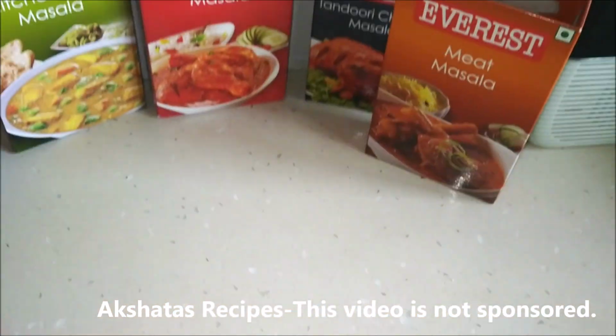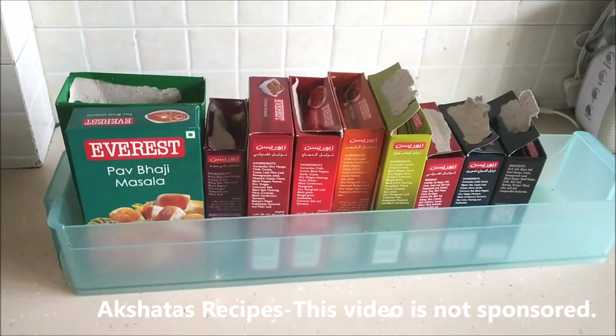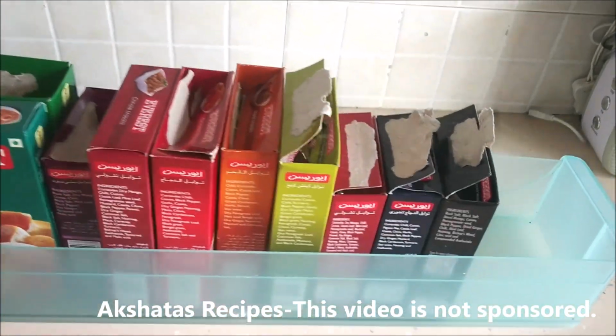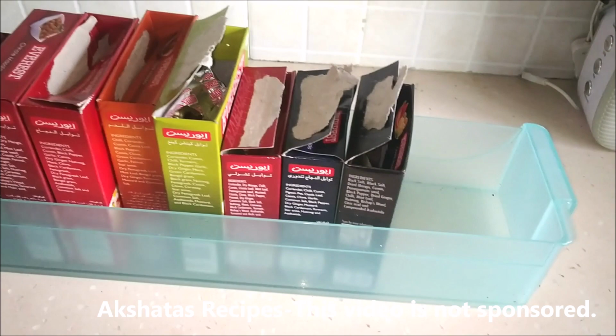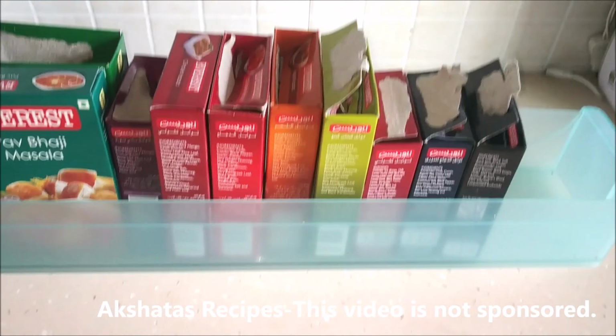So these are most of the ready-made powder masalas that I have in my pantry. And again, I like to store them at the side of my refrigerator door like this, so I know what I have in my powder masalas.